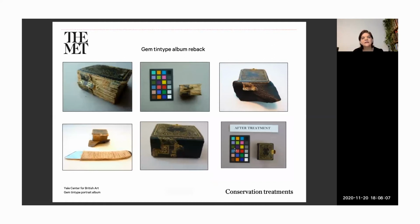A second is this tiny little gem tintype album. And this is a very sort of straightforward book conservation treatment, whereas the text block itself was in relatively good condition but needed a little support at the spine, and it did receive a tiny little reback of leather. And I do consider the reback sort of the last treatment. It is an invasive treatment. It can return function to a book, but I try to accommodate a book's needs in various ways before I introduce a reback. In this case, it's what the book needed, but it's an example of a tiny little structure that was given back its ability to open and flex properly.